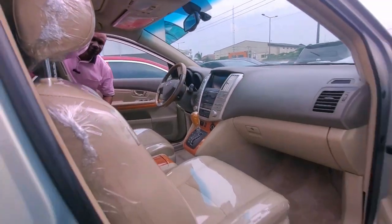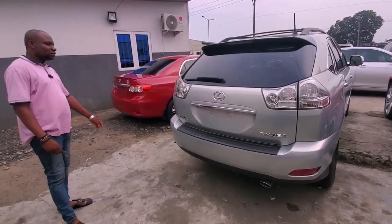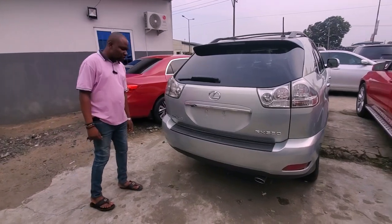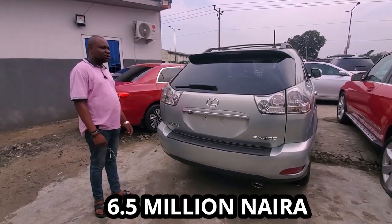Let's take a look at the back. There's the back view, 330, chameleon color, clean. Power boot, navigation screen, 2006 model. And this goes for 6.5 million.